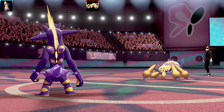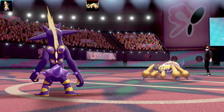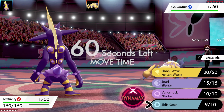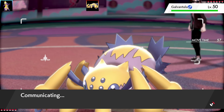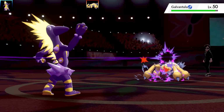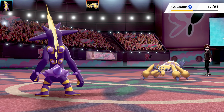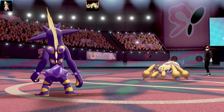So I thought, let's start with Toxtricity, right? So I'm going to get a Shift Gear up that's going to boost my speed by 2 and my attack by 1. It's not really important on the attack side. It's more important on the speedy side, right? Because Toxtricity isn't really a fast Pokemon. So firstly, we're going to do some damage with the Snarl there. That's going to boost our special attack, sorry. And we got the throat spray there.